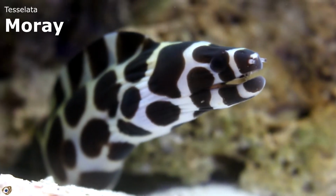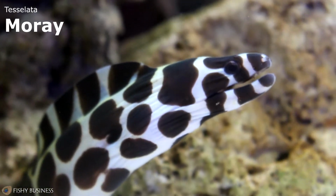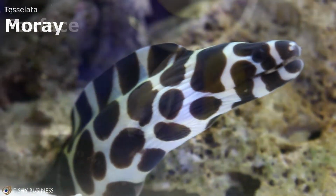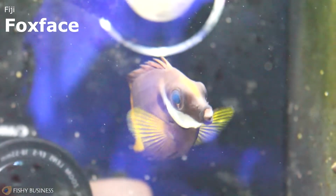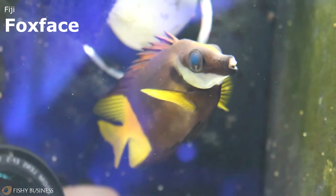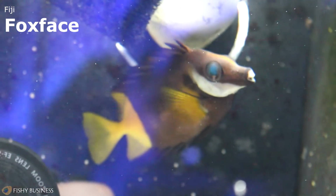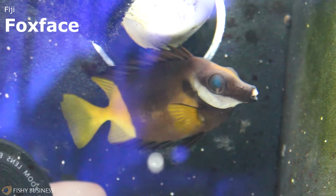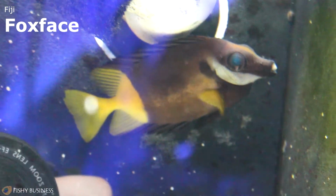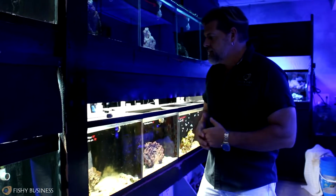It is a fairly rare eel. We don't have the option of getting too terribly much, but we have one right now and it is gorgeous. In the tank with it, I have a Fiji foxface. The cool thing about a Fijian foxface is it is mostly black with just a little bit of yellow. You have the majestic that is more of a bone white, and then you have the normal foxface, which can come in varying color patterns, but predominantly is a yellow fish with black markings here or there, depending on exactly where it comes from and where it is.